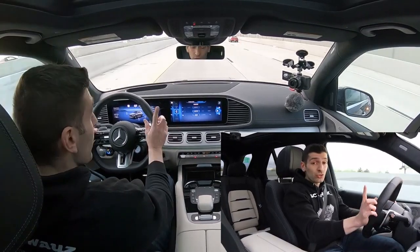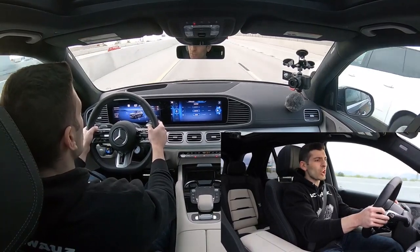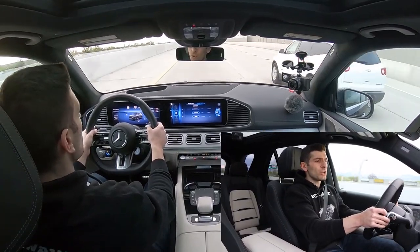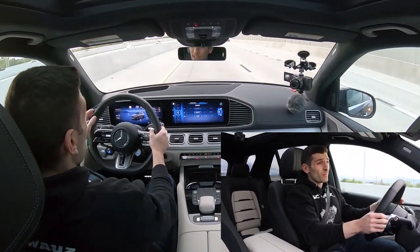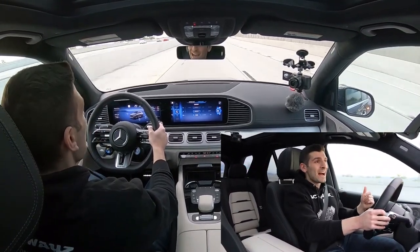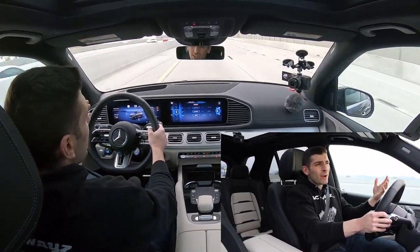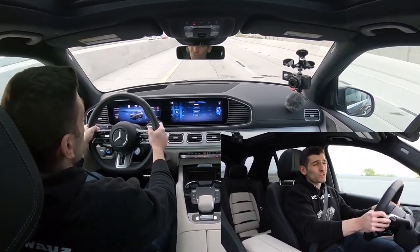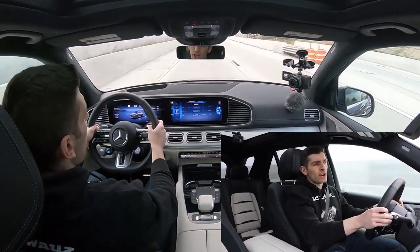gobs of power. And the transmission, which is a 9-speed automatic, is very quick to downshift, upshift. So I've downshifted and then power right into it. I mean, it sounds really good. It feels really good. I think from like 30 to 70, this thing does that in probably about like 2 seconds. Now 0 to 60 time, like I mentioned earlier, it's 3.7 seconds. I'm at a higher elevation here in Utah, so it's not going to perform as well, but performance is really good here, especially when you're really on it, at the 30 mile an hour and up range.